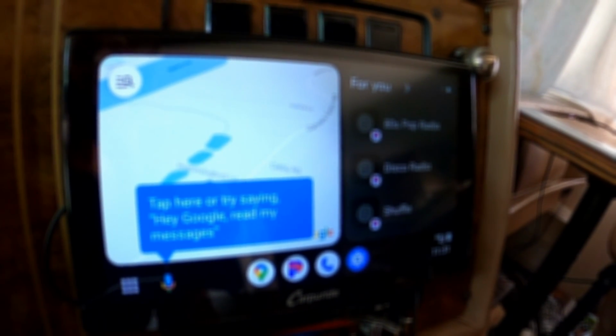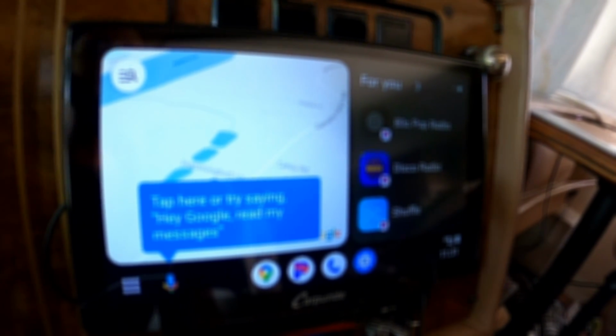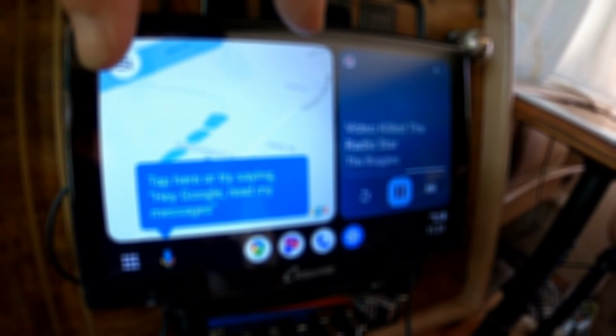Check this out. Split screen. Oh, this is already better than just using my phone. I did use my phone previously up here on my phone mount. I got another thing, a magnetic thing that goes on there. But switching back and forth while you're driving, kind of a hassle.